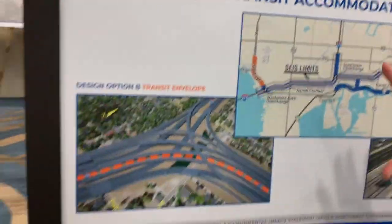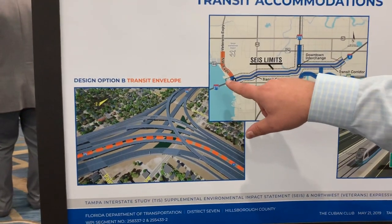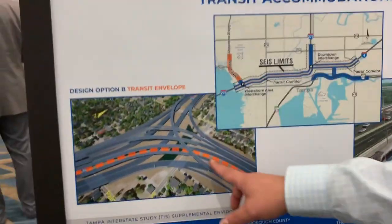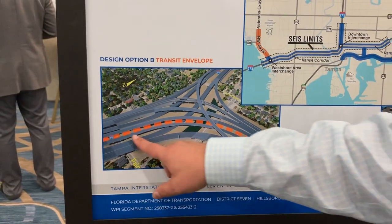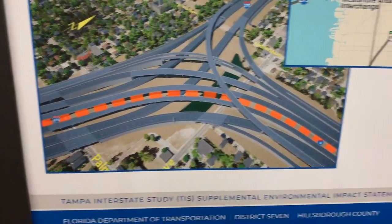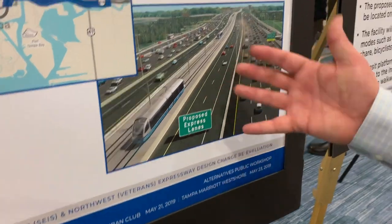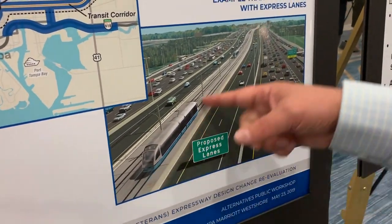This just shows how we're accommodating transit from the perspective of the transit corridor. That would be in the center, in options A and B, along 275 and then I-4. So essentially through the downtown interchange, it would be this dashed line we have, and that's where it would be located. That would be a transit corridor. It might look something like this if it's built. So to give you an idea of the general purpose lanes, the express lanes, and the transit corridor.